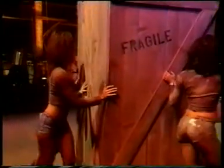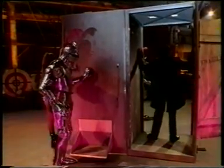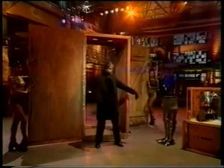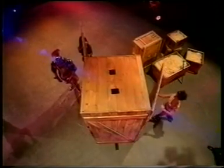As the crate is slowly brought out, the magician is already inside. And so is an actor dressed in a suit of armor. Notice that when the crate is opened, the back door is opened a split second ahead of the front door. This gives our actor just enough time to hide from view. This simple misdirection makes it appear as if the crate was always empty. Now the magician assembles the suit of armor. Once the front door is closed, the magic really begins. Our actor hustles inside the crate and moves the suit of armor into position so it can be concealed from the audience's view.